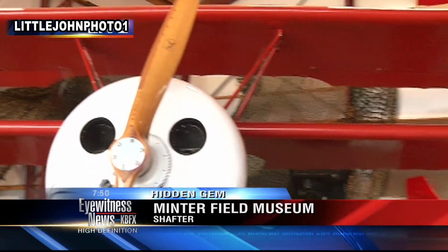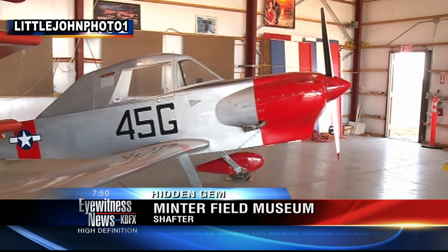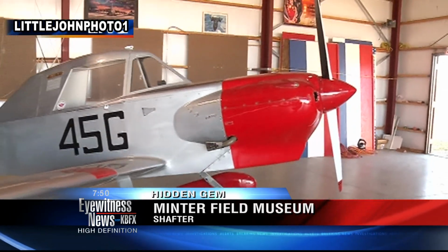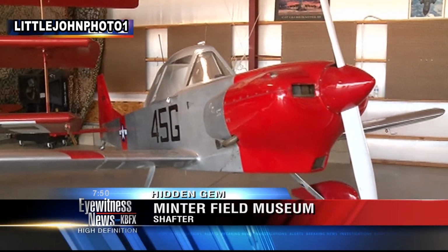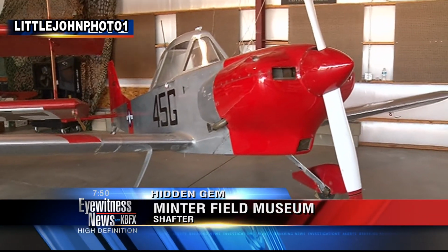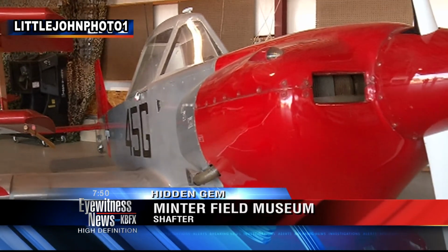And what about the silver thing right here? Silver and red one is a Turner. Mr. Turner designed it. The wings fold up. He used to put it on a trailer and take it home and put it in his garage at night. And then when he wanted to fly, he'd take it to the airport, unfold the wings, and fly it.